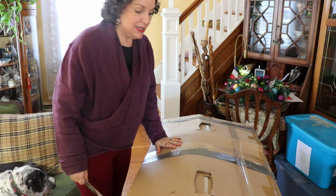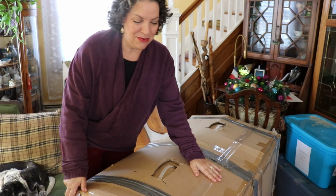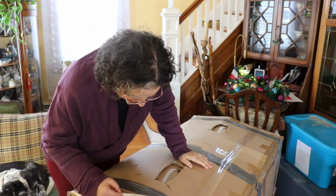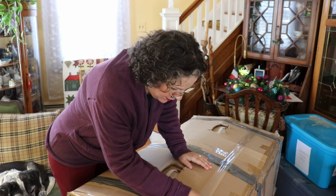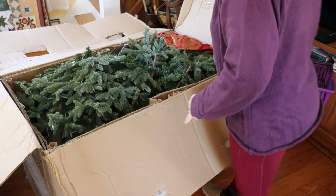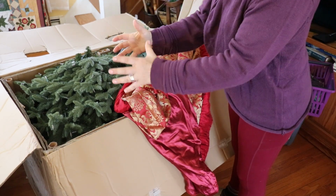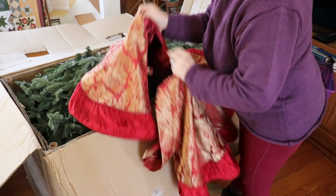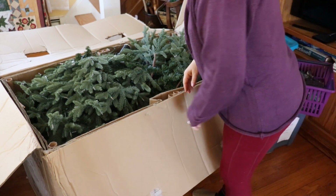Here we go. And you can tell how many years you've had your trees by the number of rings of tape, duct tape, on the box. Let's see. We got 1, 2, 3, 4. 4 years. The good thing about it is that it comes in, I think it's 4 or 5 pieces. So it's super easy to put together. And then once you click them, they just fall down on their own. You don't have to mess around with it. Okay, here's the skirt. And every year I say I'm gonna buy a new skirt. It's our old skirt. We've had it for close to 20 years.